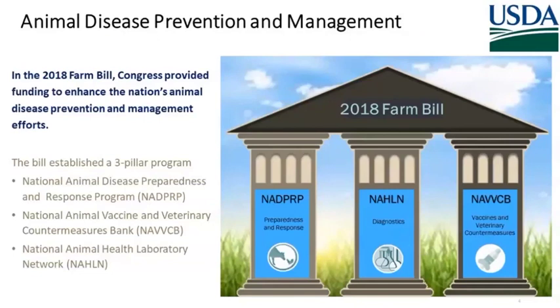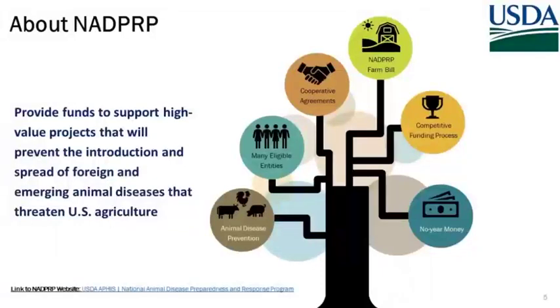And we also offer cooperative agreements and a competitive funding opportunity through the NALM program. But as I said today, we're just going to focus on the NADPRP program. And this is a program where APHIS Veterinary Services can enter into cooperative agreements with a wide range of different types of stakeholders to conduct high-value projects to prevent the introduction and spread of foreign and emerging animal diseases in the U.S. So a few features of the program are that it's no-year money, which is really nice. It allows us to provide awards for projects that exceed 1 year. We have a competitive funding process, and as I said, we use cooperative agreements, and we have the ability to enter into partnerships with many different types of entities, such as universities, livestock organizations, states, tribal organizations, and others.